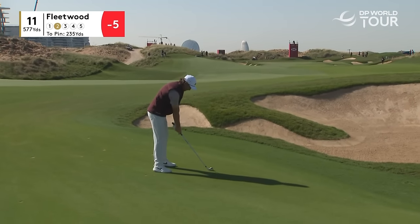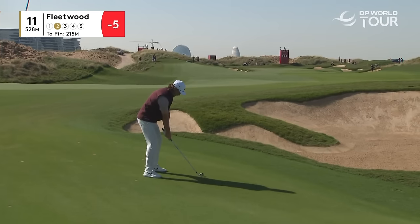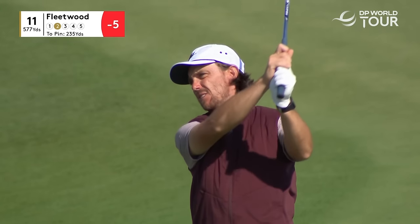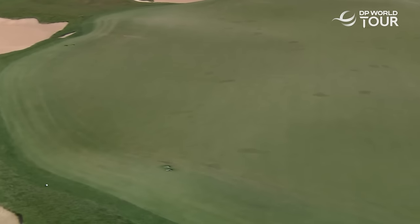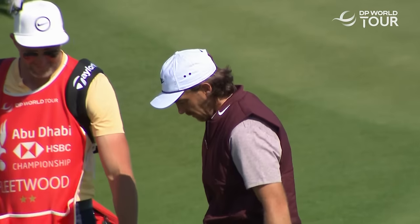Fleetwood, Jamie? Yeah, 235 down the breeze. 5-iron? Won't be any more than that. Might be a 6. He's eyeing it up. Catch the sprinklers, might stop it. No, just dodge them. Over the back. Just gone into the rough. Not too difficult from there, though.